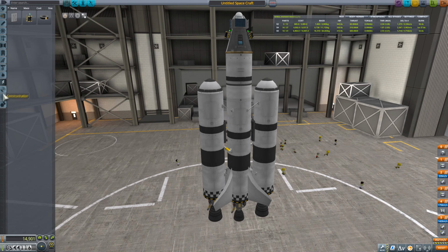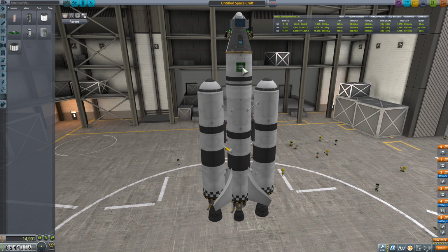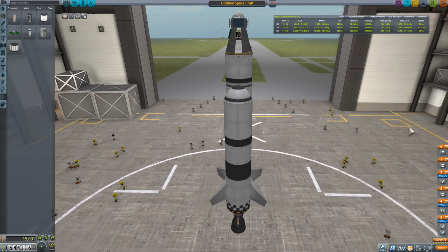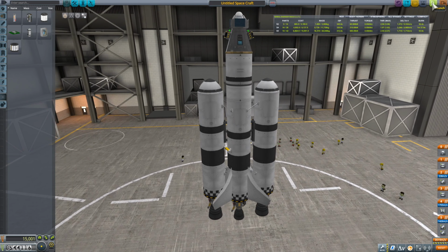If I go to science, we have this Kerbal engineering system, which is what we used last time to make sure that we had a nice little... I can't talk. So we can see basically where we're headed without having to go into the map view. Now we can launch.